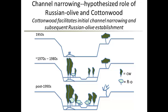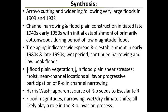Just a little illustration of the process that I think is going on, and the main point being that as the channel continues to narrow, shear stresses on the floodplain are reduced because of the increased vegetation. This favors Russian olive. Russian olive then has greater probability of surviving. It survives closer to the channel, with higher moisture conditions, so it's almost a positive feedback. At some point, I'm sure that the narrowing is going to cease, and then what happens to Russian olive and cottonwood on the floodplain in the future becomes an interesting question. I'll just skip to the summary.